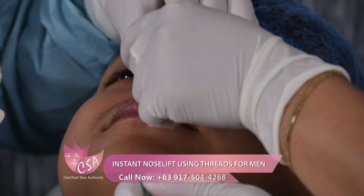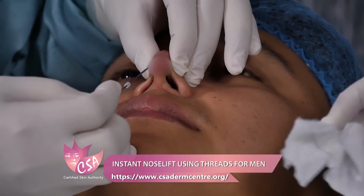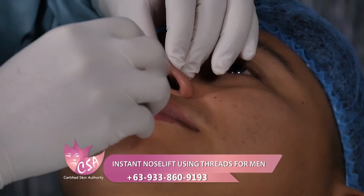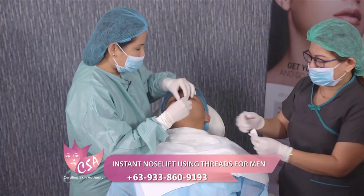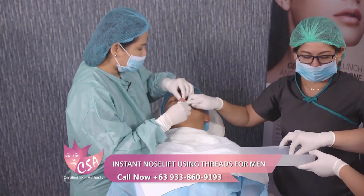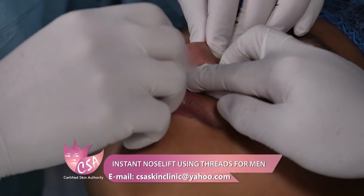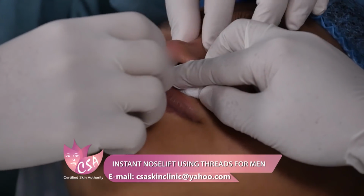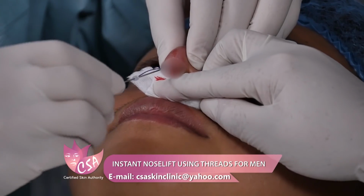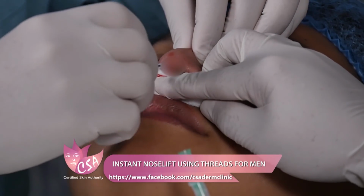Then I will be using my PDO threads. This one is Wyco PDO thread or polydioxanone. So inserting that entire length of this Wyco PDO towards the radix region. Actually, I'm already sensing some resistance because this is the repeat injection of Neil. So we expect to have some fibrous tissues that had developed in the past.